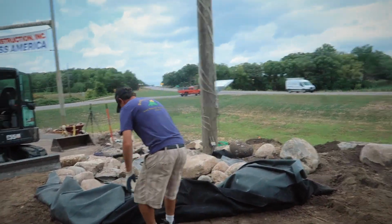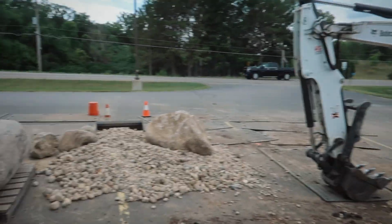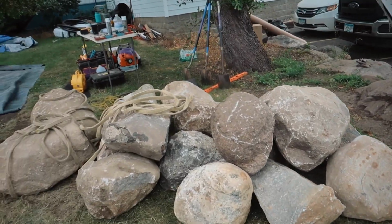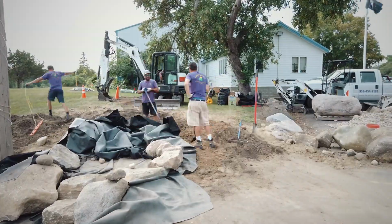Things are going great. I love the way the team's working. They're doing some really good detail work. I'm loving it. I like the way it's going. It's about to get intense because we're getting ready to move that huge big guy. But first I gotta get this pile of rock out of the way for everybody, and then we'll get back to it.